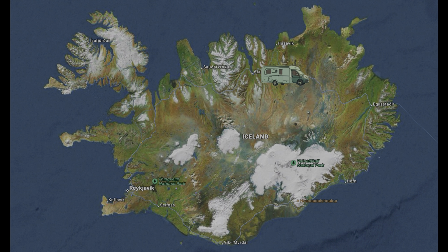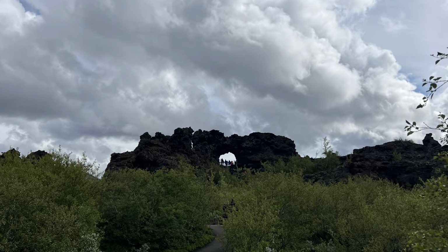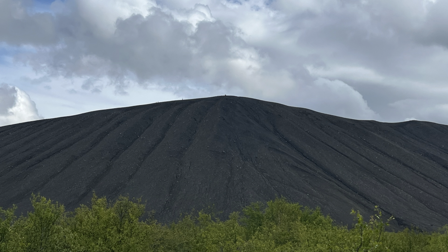Don't know if you can tell, but I very much like waterfalls, and that one made the trip worth it. The next morning, we continued our journey around the Diamond Circle and came across this hike through a lava formation, which was really cool. We went up through that circle there and down this trail all the way to this volcano, which of course we had to climb, and it was very steep, but quite a bit of fun.